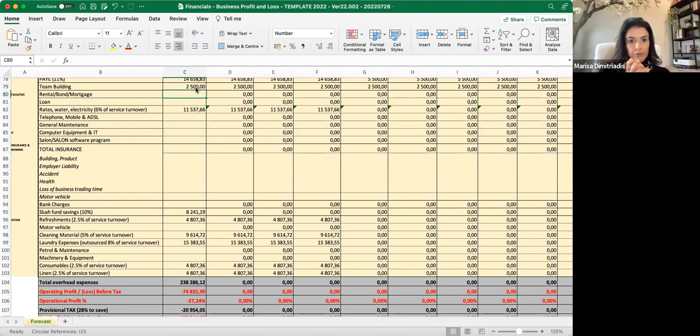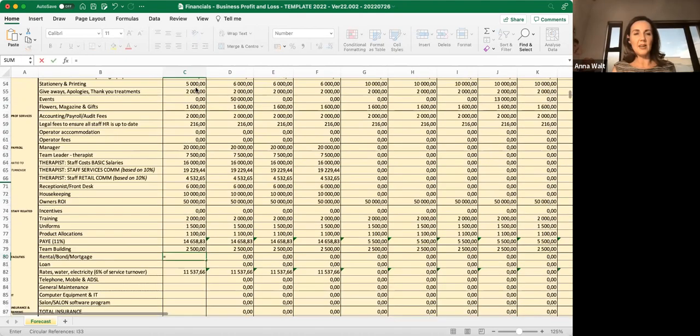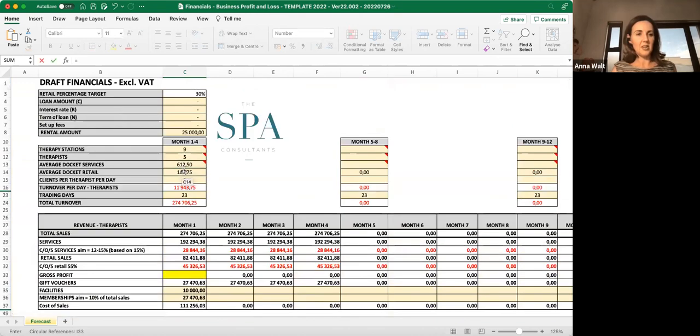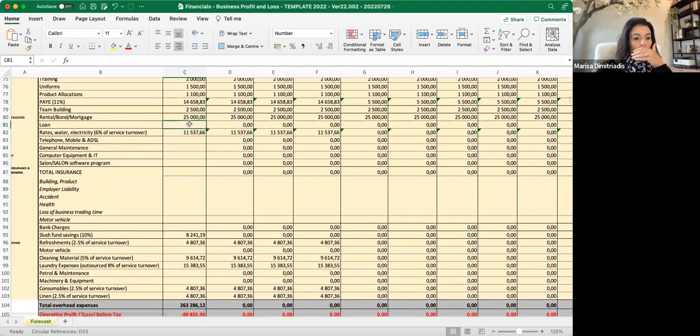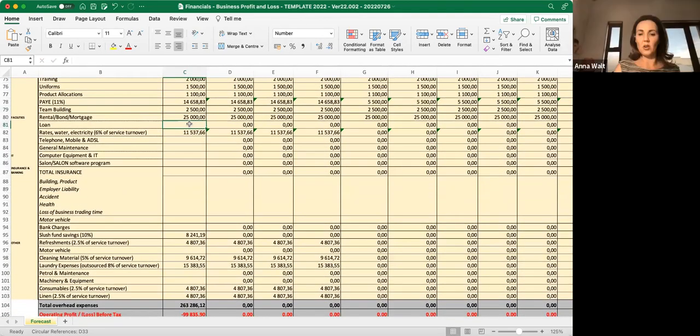Okay, so your rental, bond or mortgage. This one we've already filled in, your rent at the top here. So let me just say 25,000 Rand a month, so we can just work it in there. And we said no loan, so I'm not going to do it.